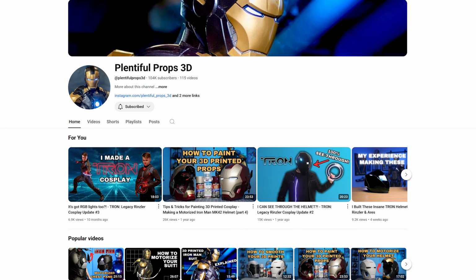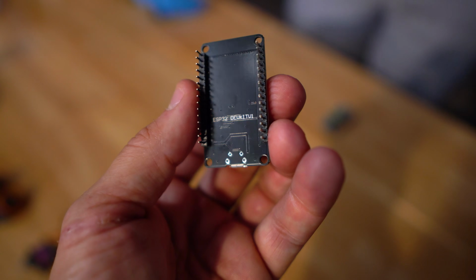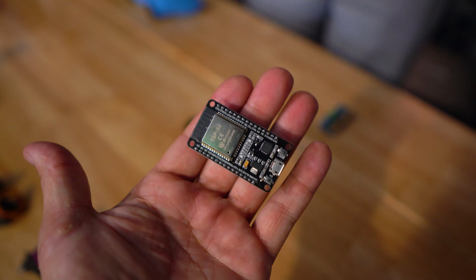This was actually a direct recommendation from our buddy Nick over at Plentiful Props 3D, as it's something that he's used in quite a few builds, and he was willing to give me some tips as far as getting them working initially. So we now had a board that allowed us to control the robot remotely, but we needed a way to actually give the robot inputs.